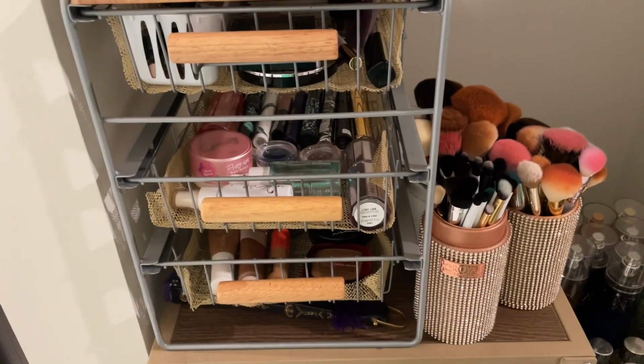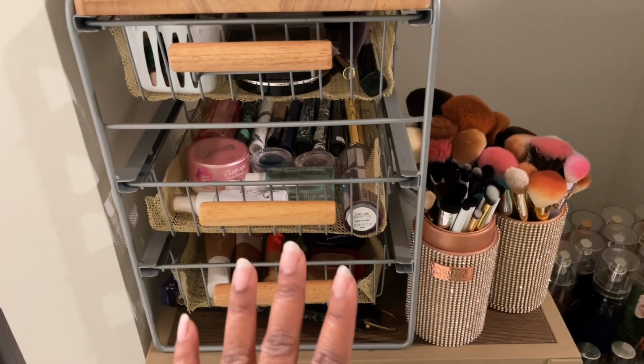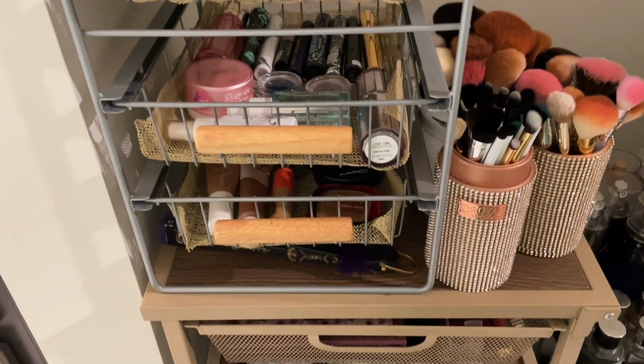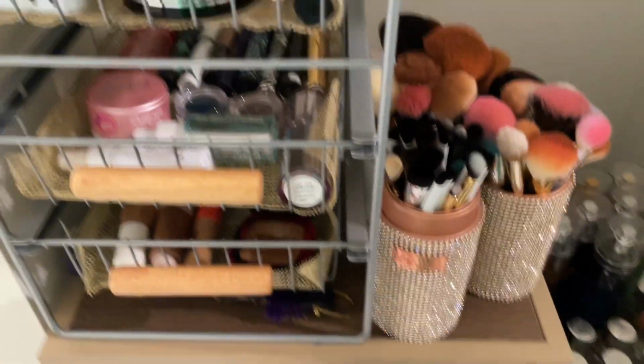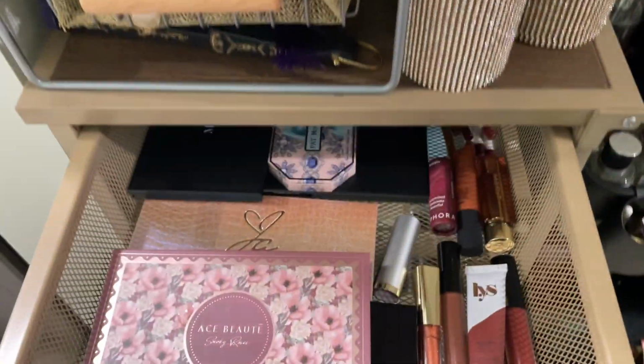So I pull products from my collection, I put them in here, and then I use these products here to get ready. So it's pretty much these items, and then this top drawer right here that is full of larger palettes, face palettes, and lip products. So actually, let's start at the bottom. Let's start down here.